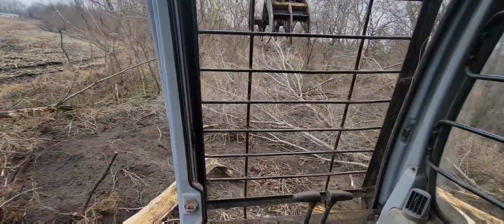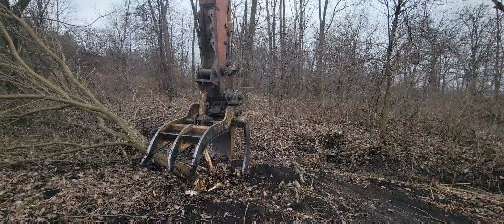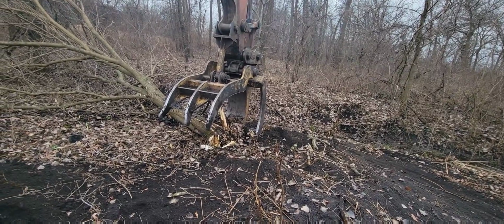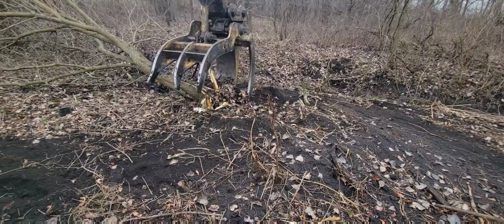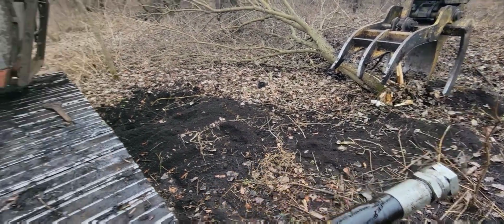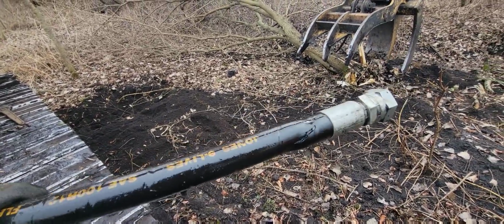Getting this corner cleaned up, and we'll get a little video later on. Well, everything was going good until I was pulling on that mulberry stump right there, and one of my boom lift cylinder hoses said the hell with it and blew out. So I have to go get a hose made now.